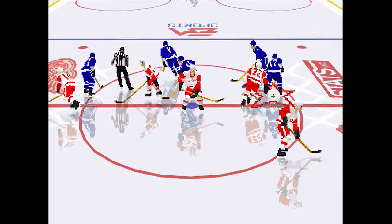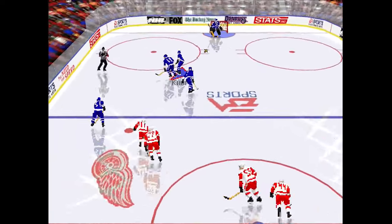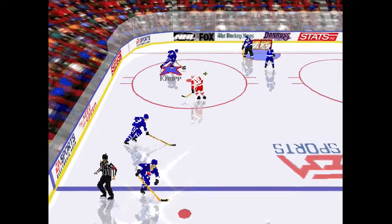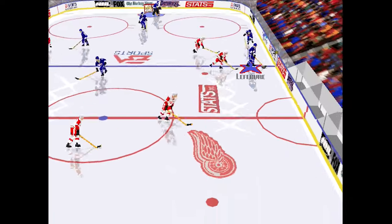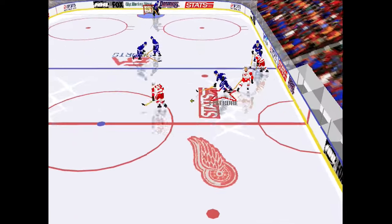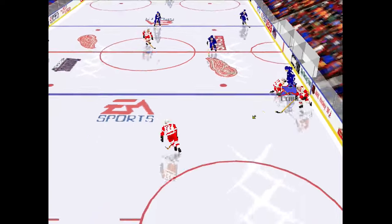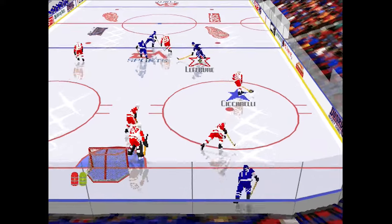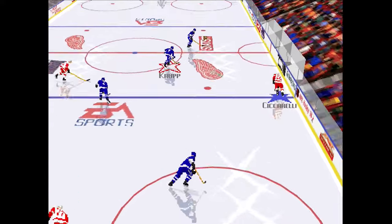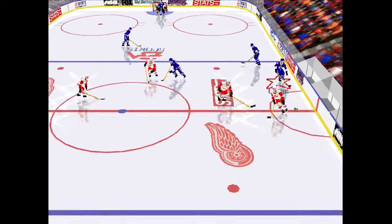So what I was trying to say before I got mercilessly beaten up is that you can see the cursor there above the player, and that's supposed to denote not only where you're skating but where you're passing to. So I don't know if you can skate in a single direction while passing in a different direction. Again, this is 1995, but this is not NHL 95 or 94 on Super Nintendo and Sega.